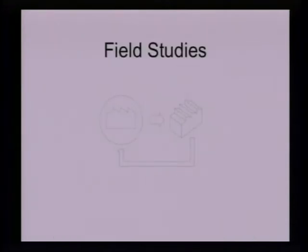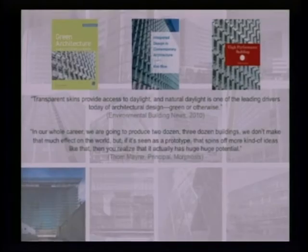So moving on to field studies, the goal of a field study is typically to examine buildings in use and use that knowledge somehow to refine design and decision making. So going back to this latest wave of green buildings, highly glazed buildings with high visible light transmittance glass, this project looked at the San Francisco Federal Building, which is a building located in the Market District of San Francisco.